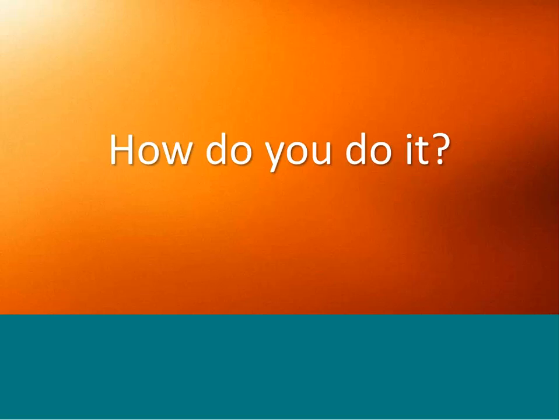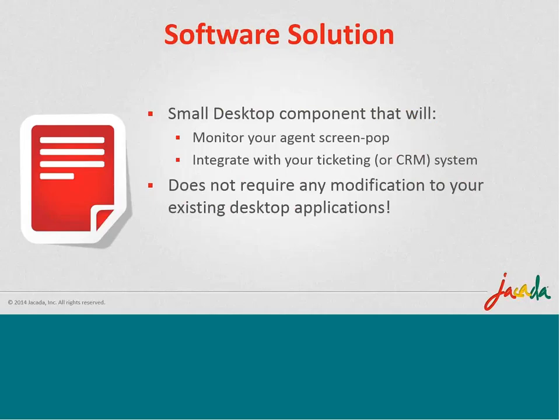Now, how do you do that? Here's the good news. Really, it's just a small software component that you install on your agent desktop, and it will, as I mentioned earlier, monitor for that screen pop, wait for that screen pop to occur, and then integrate with your ticketing or CRM system or your billing system, whatever applications you have on your desktop. But here's the key point. It does not require any modification to those desktop applications. And we know this is a constraint many of us operate under in the contact center.